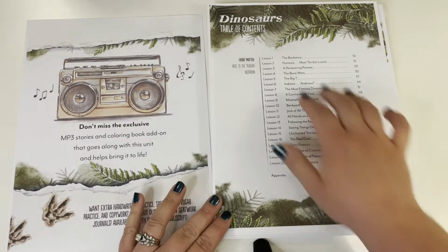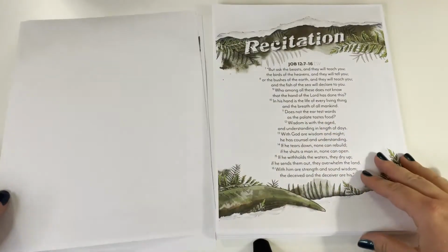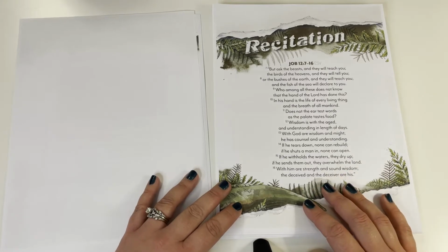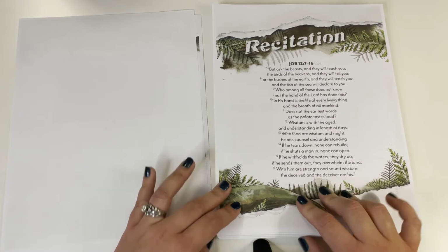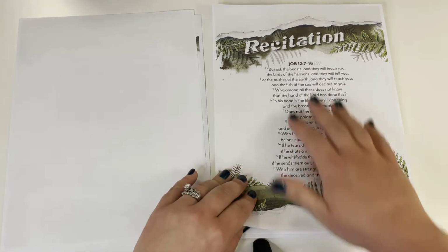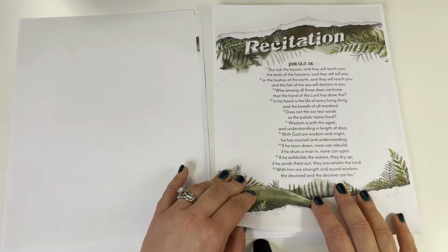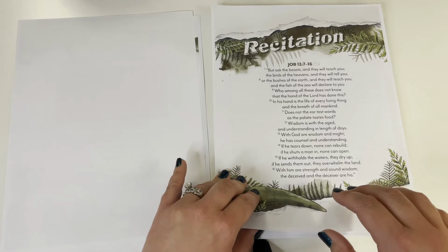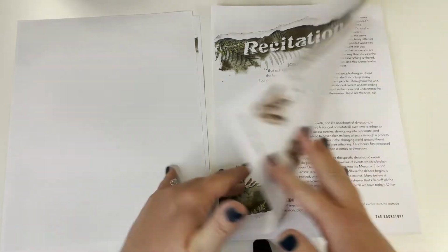So here we have the table of contents, just so beautiful. And I love how there's always a recitation. We try our best to learn verses in every unit that we do. And this is just so great. I like to print them out on cardstock, laminate them, and post them at the dining room table and in our different learning spaces so the kids are always seeing them.